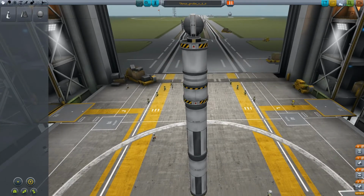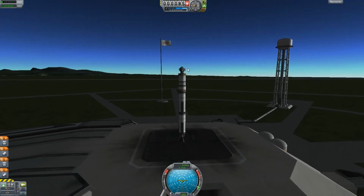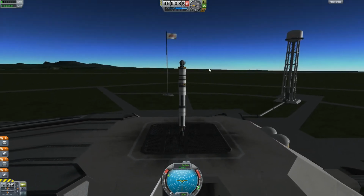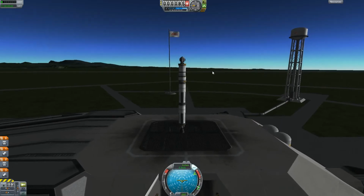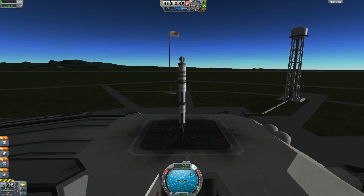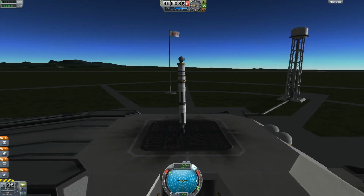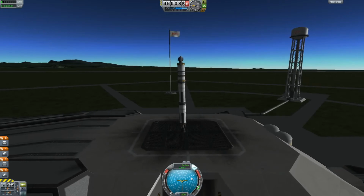My plan is to save this, go to the launch pad. My plan is to put this in a slightly inclined orbit instead of going directly around the equator, because if I end up with a bunch of these in orbit, I don't want them clogging up the equatorial orbit. So we're going to launch somewhere between this direct, because this is the equator going this way, and I'm going to launch somewhere up this way or this way.